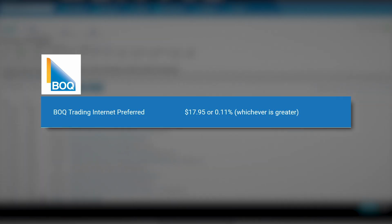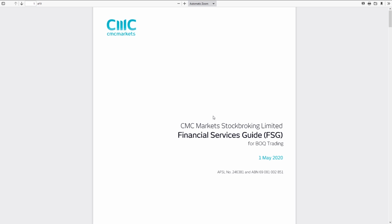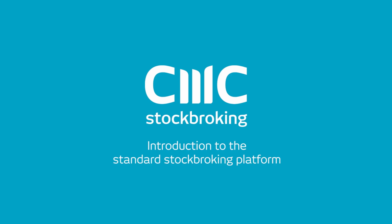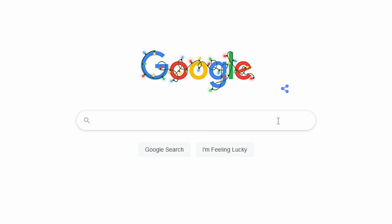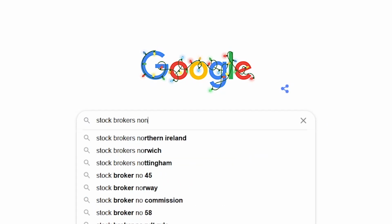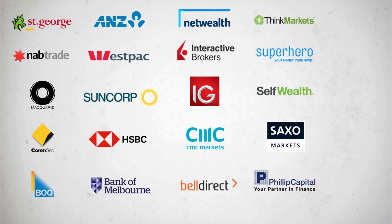But once your trade is more than $17,000 in value, the fee is the same as Westpac. However, you need to be aware that BOQ's share trading platform is essentially the CMC Markets platform with a bank cover over the top. Now, let's move on to the non-bank brokers, and you'll notice significant brokerage discounts from what the banks charge, starting with Selfwealth.